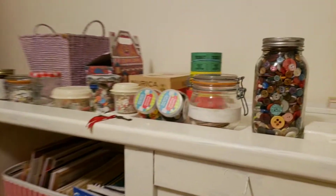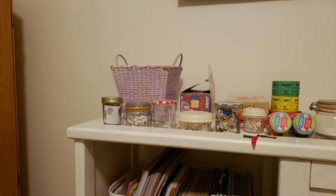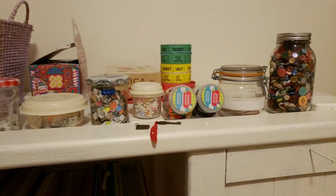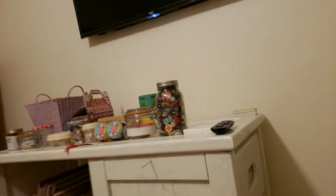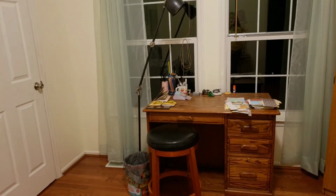And this is really what I'm looking forward to, is just having everything in a place where I can just grab it and do my crafting. Before, all these little jars, my tickets, my paper and my washi and stuff were all tucked in a closet, so when I went to craft something, I had to go all over the house and find my stuff. So I'm really looking forward to crafting in here.